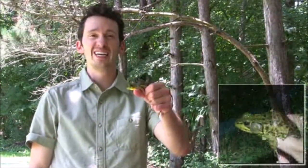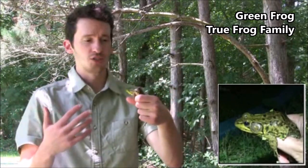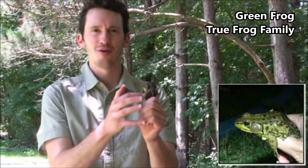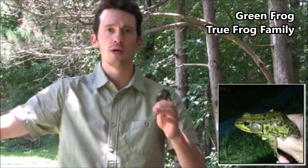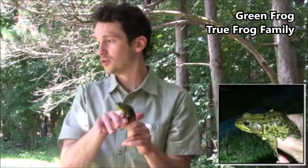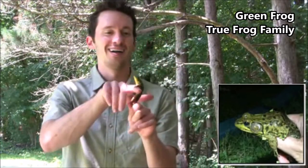Okay, so this is the green frog. This is a very common frog found throughout most of Indiana. It's a species in the family of true frogs, so kind of the classic, typical looking frog. The big hind legs are there for large jumps, and the extensive toe webbing on their back feet helps them swim more easily. They occupy permanent ponds all year round, so they're very linked to the water, swimming around quite often. You can hear them calling in the background, which is a beautiful sound. We'll let them continue on with that.